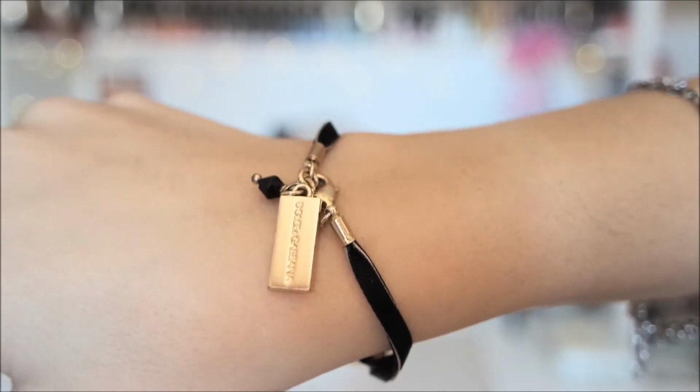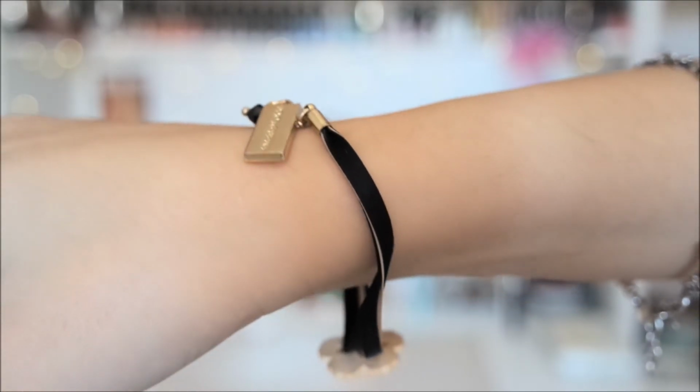Another current favorite is this bracelet from Dolce & Gabbana, and I love how elegant and simple this bracelet is. It's just a little flower here, and some ribbons. Because I have quite a small wrist, it's very difficult for me to wear a standard size bracelet, so this one is perfect because it's not too big but it's not too tight at the same time.